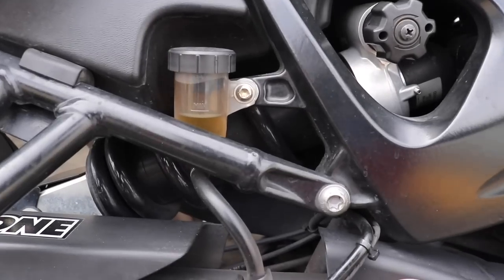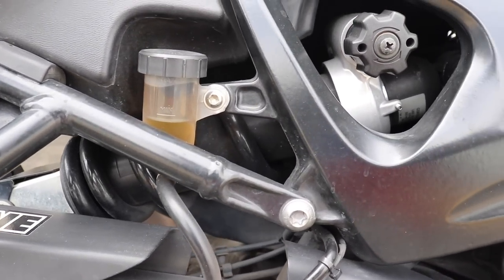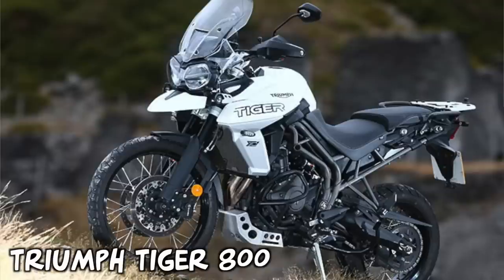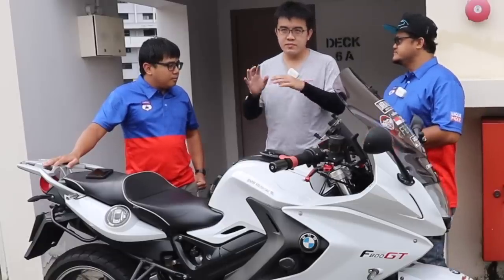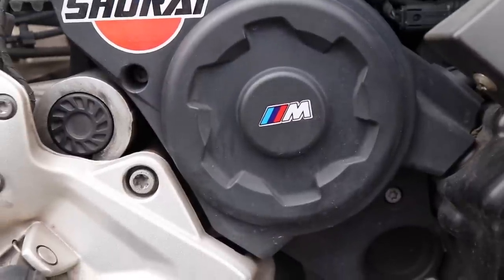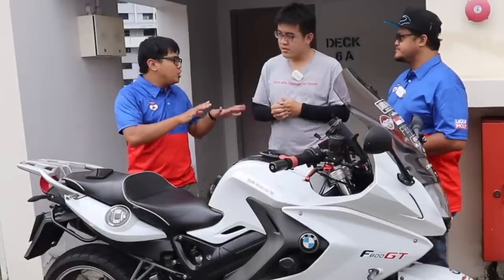So the sound is very unique. And the power wise, I would say it's comparable to the MT-09, the Tracer, the Ducati 821, Triumph 800, all the similar CC series. In fact, on paper, because this engine produces the maximum torque much earlier in the rev range, it can out-accelerate most of the bigger bikes earlier on. It's very torquey. Okay. What about low to mid range?